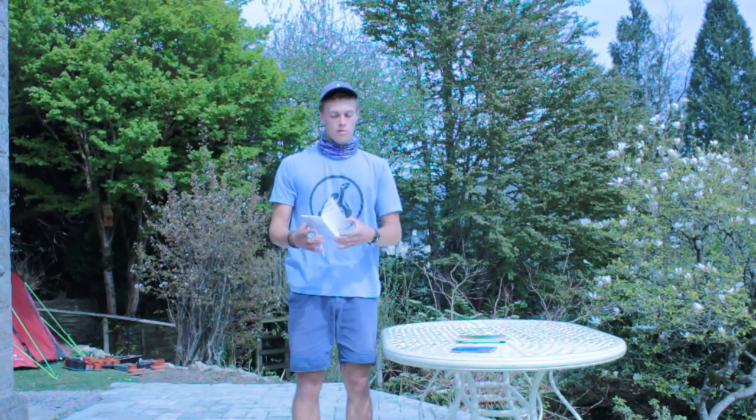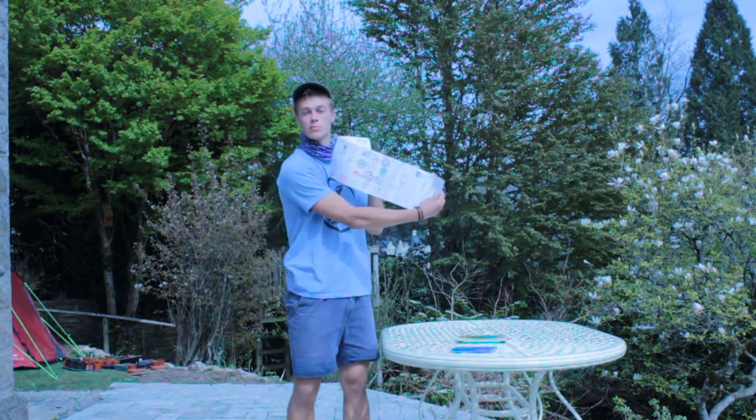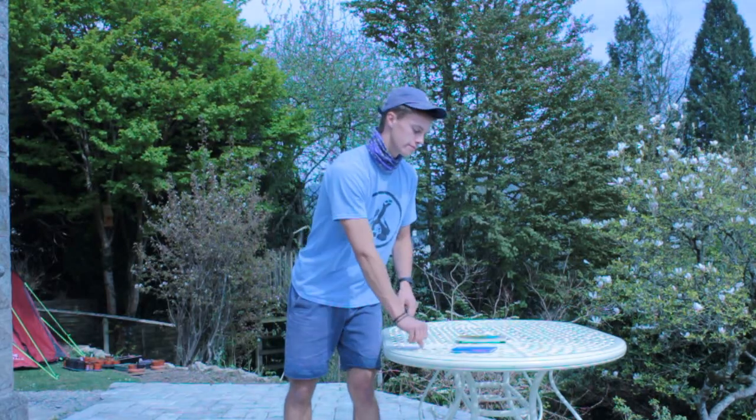Along the walk you'll be given a pilgrim passport or credential, they call it in Spain, where you get lots of stamps along the way. Definitely pick one of these up from Saint-Jean-Pied-de-Port if you can, because it's a really nice souvenir to take home.